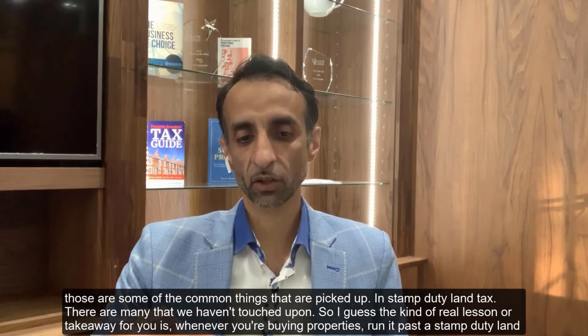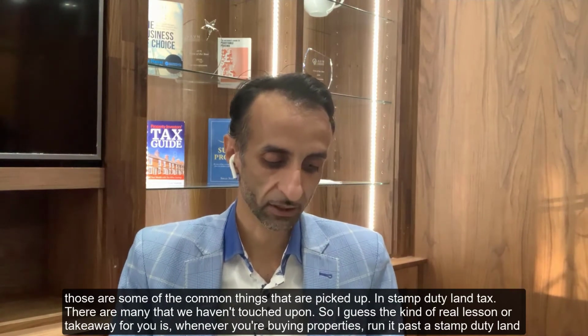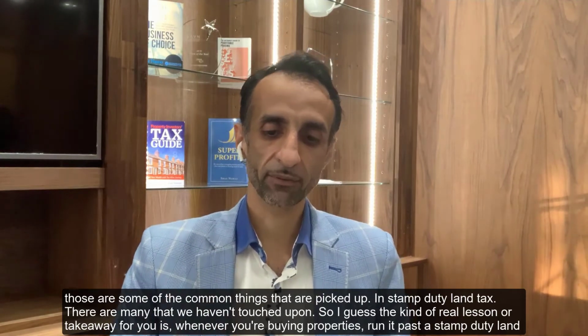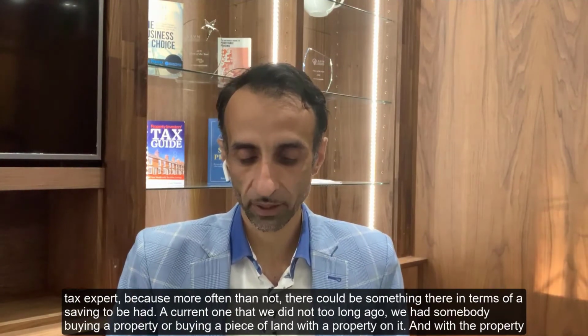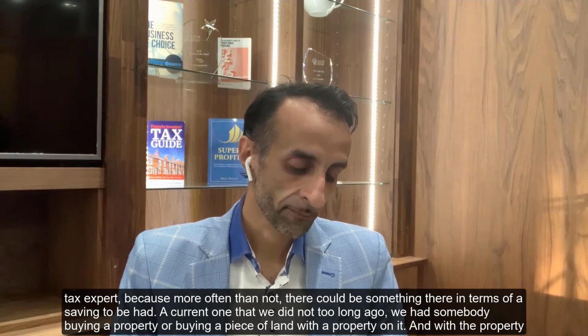So those are some of the common things that are picked up in stamp duty land tax. There are many others which I haven't touched upon. So I guess the real lesson or takeaway for you is, whenever you're buying properties, run it past a stamp duty land tax expert, because more often than not there could be something there in terms of a saving to be had.